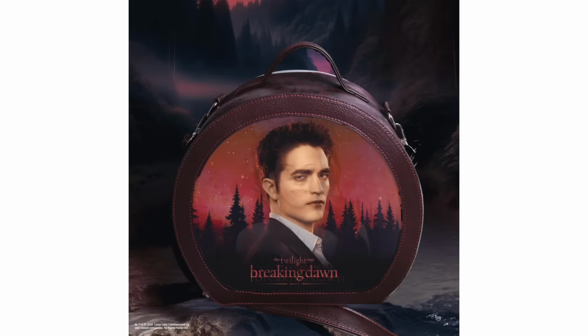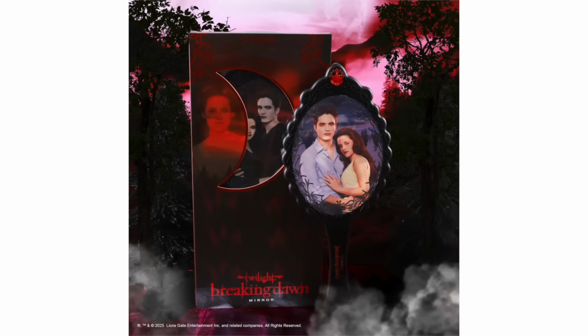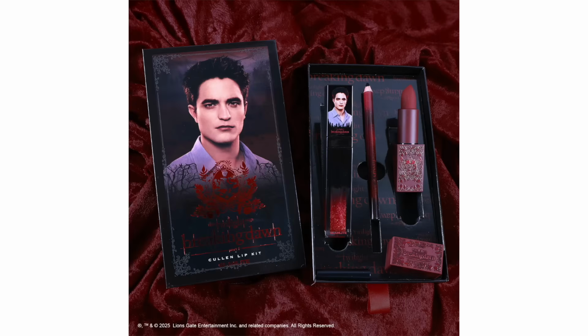There's a bag where you tilt it and it shifts from Edward to Bella. And then there's a mirror with them cuddling up to it. There's really too much here, it's a little bit creepy. If someone had this and were using it at their makeup vanity, I'd question your choices in life. It is weird.